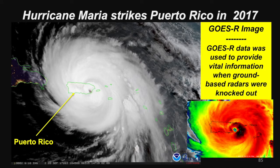Something that struck a little close to home for me was Hurricane Maria. That hurricane struck the Caribbean in 2017, including Puerto Rico. Very, very severe storm, and as you can see in this picture from GOES-R, it went right over the island, and as we know, did severe damage to many different places, not just Puerto Rico, but that was one of the areas that was hardest hit.